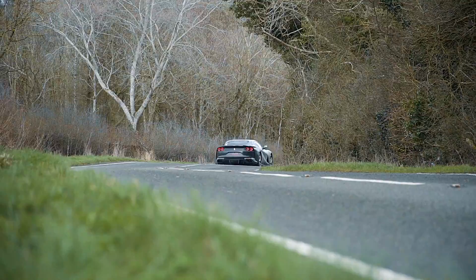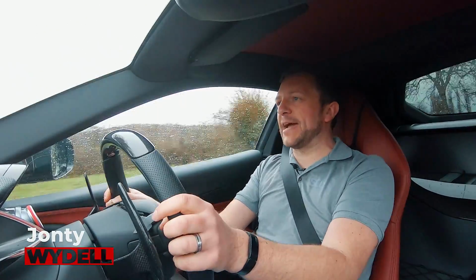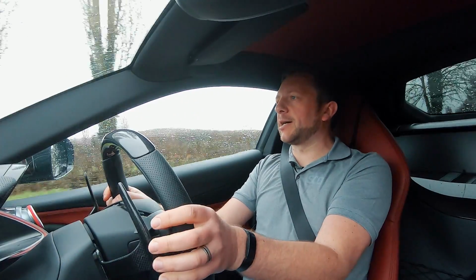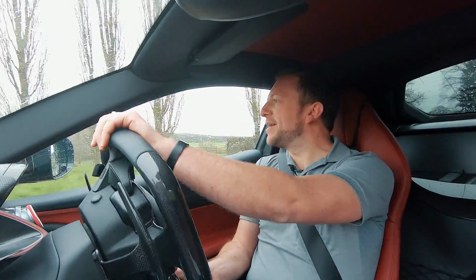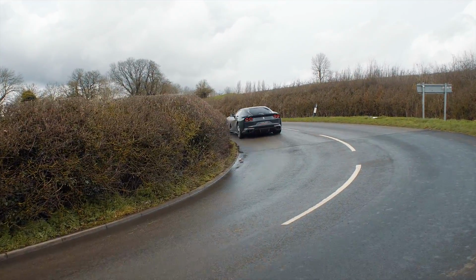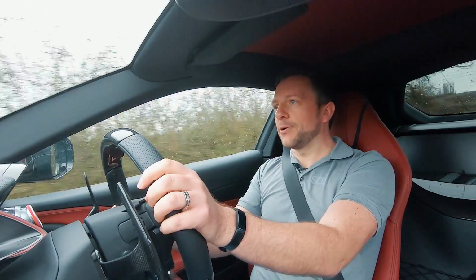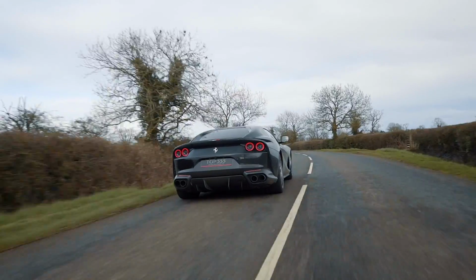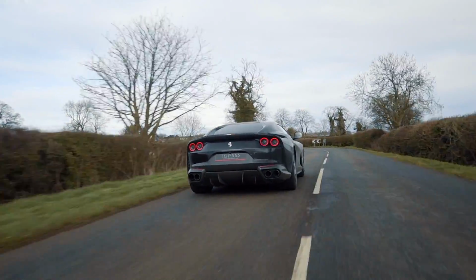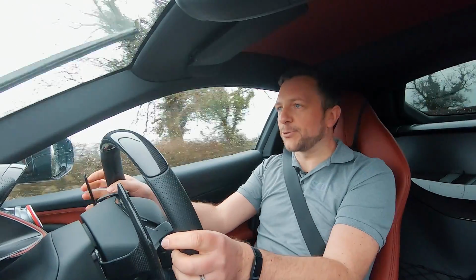If there was ever a day that you didn't want to be driving a rear-wheel drive 800 brake horsepower V12 monster of a car, it'd be today. But having said that, the 812 Superfast, once you're in wet mode, it's actually pretty benign. You're still waiting for it to break away, but it actually still stacks a grip. Impressive stuff, really, really is.